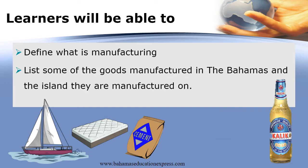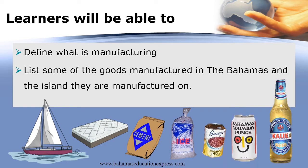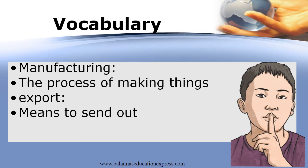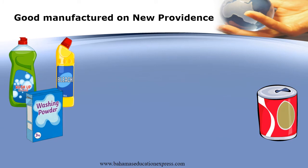Learners will be able to define what is manufacturing, list some of the goods manufactured in the Bahamas and the islands they are manufactured on. Vocabulary. Manufacturing. Goods manufactured on New Providence.